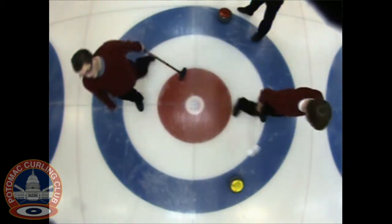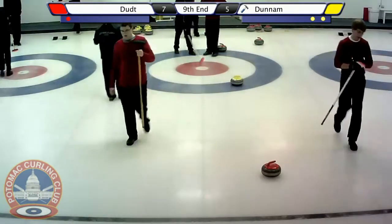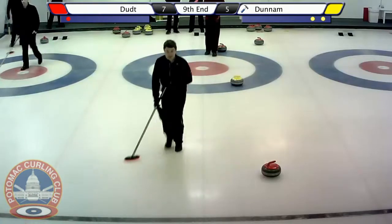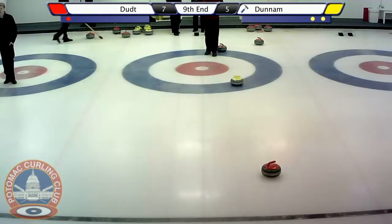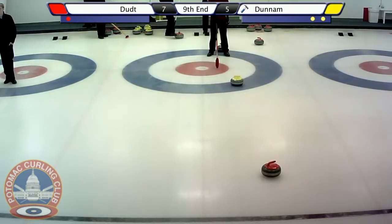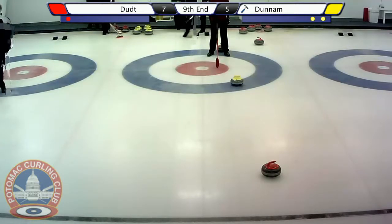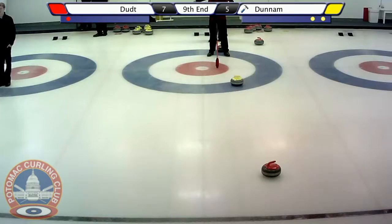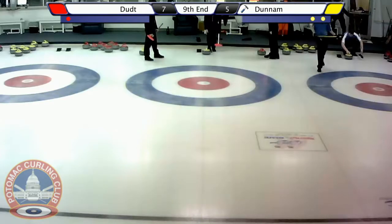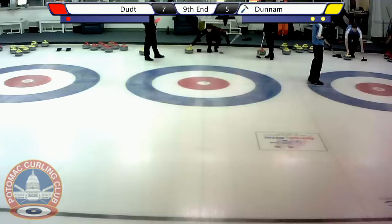Daniel Dutt gets the hit and roll. Not quite what he wanted. Dunnam with hammer here. He's in an excellent position to try and score 2. And that would tie this game up heading into the 10th end.